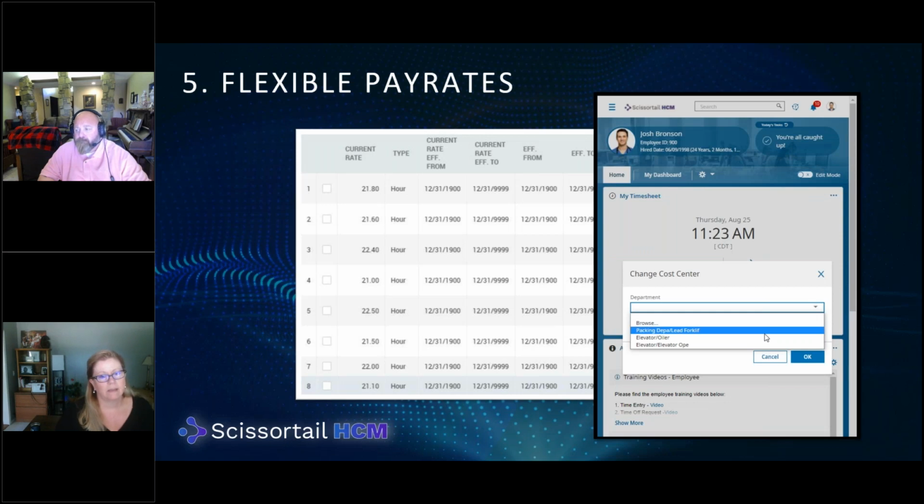Based on this example, if the employee was to clock in and choose their job, maybe they're moving from one job to another throughout the day, then Scissortail automatically knows to associate the appropriate rate from that rate table to that cost center or that job that the employee has chosen. So the employee has no idea what's going on. All he knows is his check is right at the end of the pay period. So pretty cool. Nice. Right?